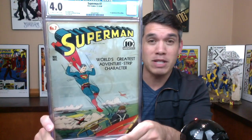This is Superman number 7, the first appearance of Perry White. Now, Key Collector has no mention of Perry White in this comic book. They just said classic early Superman appearance. And I said, Key Collector, you are wrong, because I read this book and it is referred to as Mr. White. He is the news director at the Daily Planet, 4.0 off-white to white pages from 1940, the first appearance of Perry White, referred to as White in this comic book.